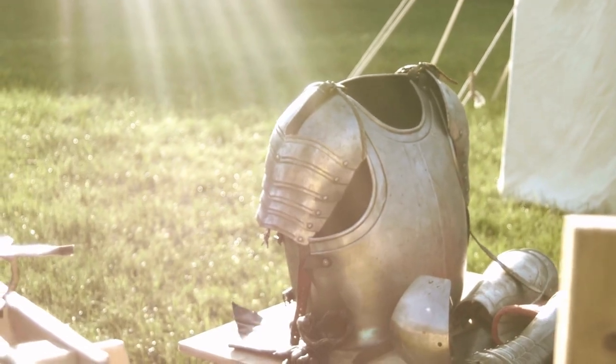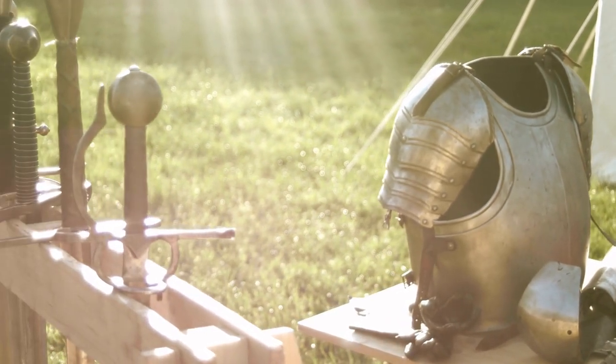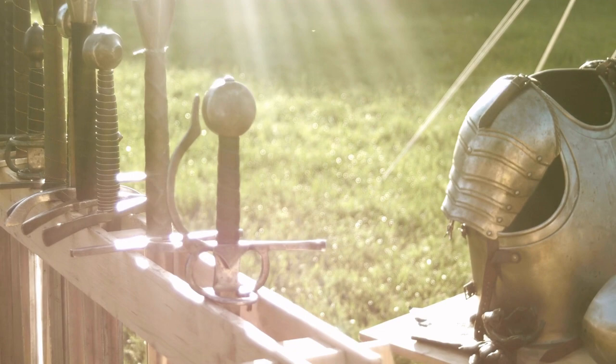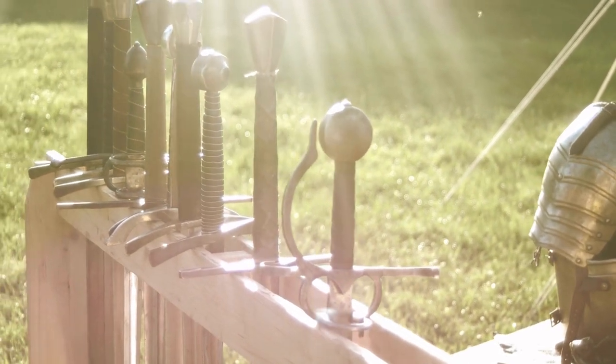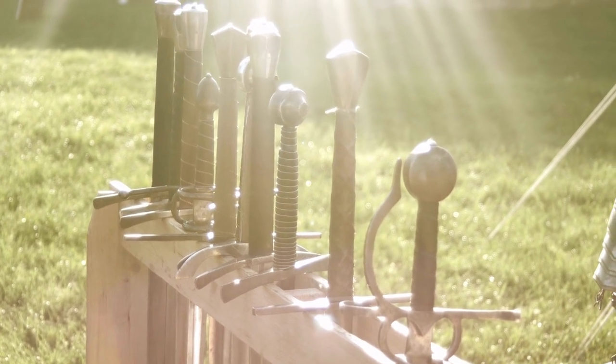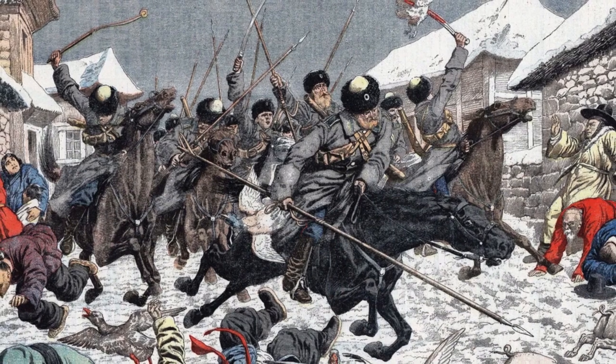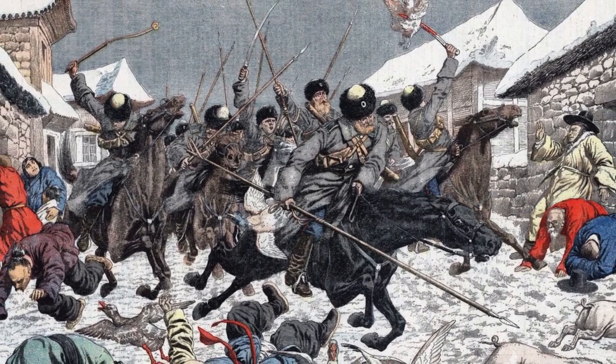The use of the flail declined during the later Middle Ages, as advances in armour and weapons made it less effective on the battlefield. However, the weapon still continued to be used in Eastern Europe and Russia right up to the 16th century, where it was used by the Cossacks and other mounted warriors.